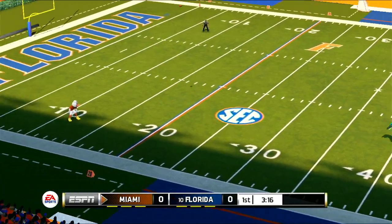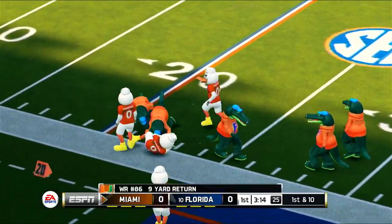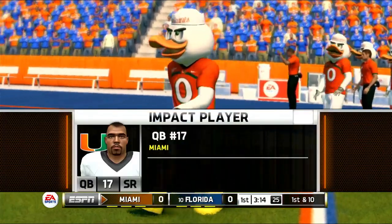Booming kick. Makes it to the 22-yard line. The Hurricanes have got a guy at quarterback that is a true leader. We found that out this week talking to him.